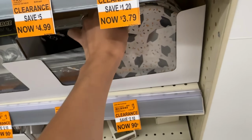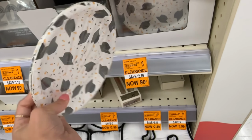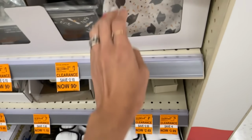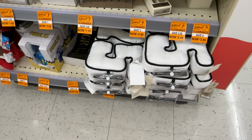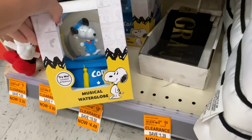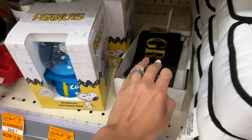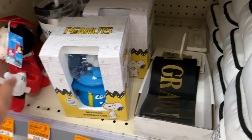So grab your graduation stuff that does not have the specific year on it. Like these plates, 90 cents. You could use these for a party if you have a graduate coming up in the next year or so, whatever. We also have other items that are not specific dates put on them, so keep that in mind. This little sash over here just says graduate, doesn't specify what year.